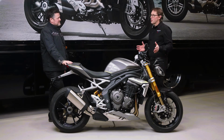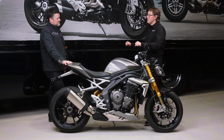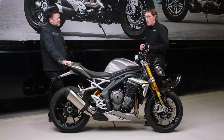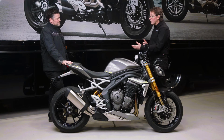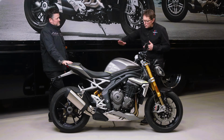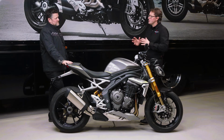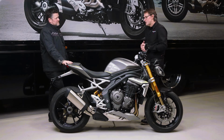Okay, well we've looked at the ergonomics in total. It's a more commanding riding position. The bars are a little bit wider. The seat is actually longer. You've got more room to move around. There's a little ramp at the back there, so when you do get down over the tank, it puts you into a really nice position for that type of riding, so for track days or whatever.